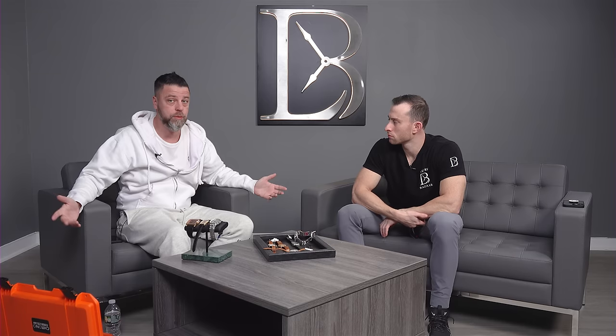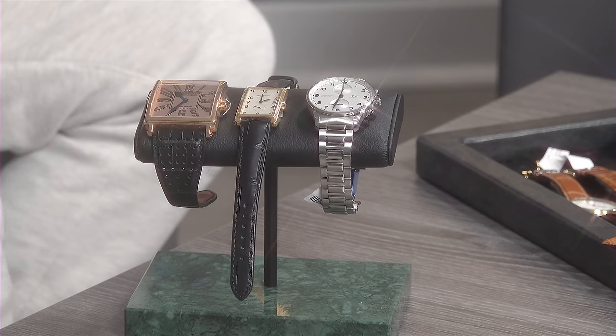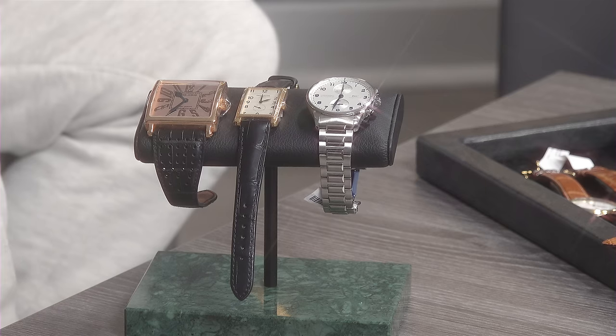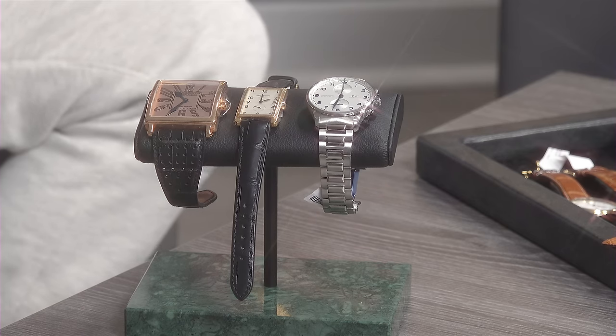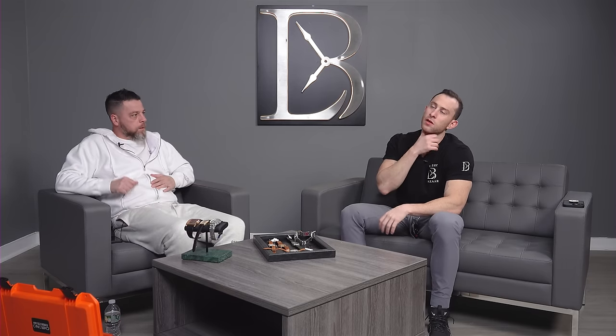There's not a whole lot of Richard Milles being made because they're so expensive. But watches, especially on the secondary market that are pre-owned, you can get into a Patek, you can get into a Blancpain, you can get into a Rolex, you can get into a slew of things. The variety is endless. Just take the time and don't impulse buy. 100%. Final thoughts?